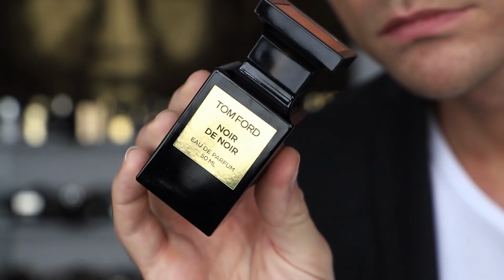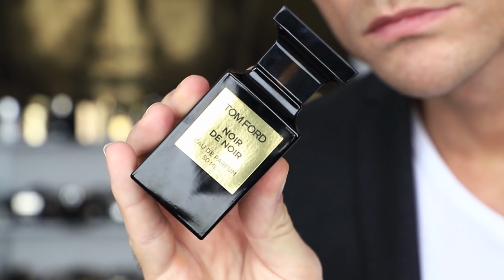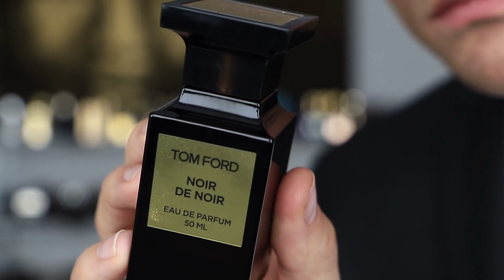This smells like 80% cacao chocolate based chocolates, okay? This is called Tom Ford Noir de Noir. And this fragrance, guys, smells like definitely a very dark chocolate mixed with fresh rose. It's that simple. I mean, obviously you don't eat rose, but because of that strong chocolate vibe, I wanted to place it in here. Many people talk about it for a good reason.